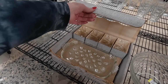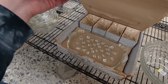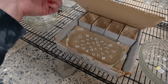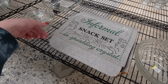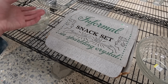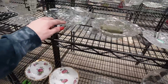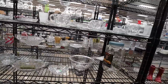Informal snack set. Oh, that's so fun and fancy. Unfortunately, these just don't have the greatest resale value, even though it's in the box. It has a really cool design to it. These are really fun. I mean, if I was gonna have a party, I would pick it up for myself. But for resale at $14.99, I just couldn't do much with it. Oh look, there's another one of the snack sets. Oh, there's a few of them. I wonder if those came out of another box.